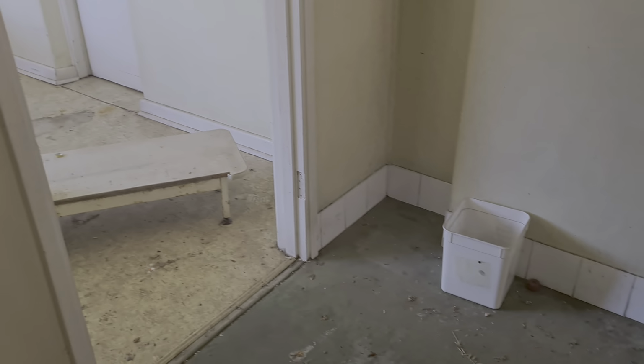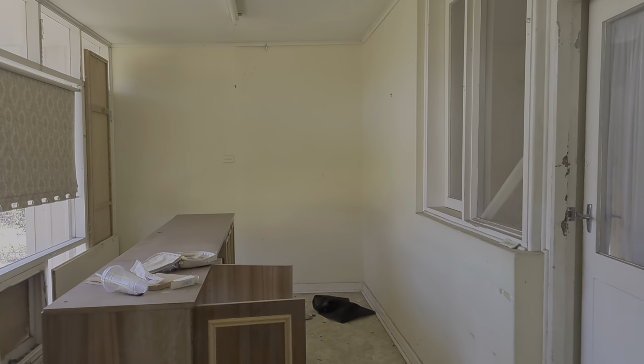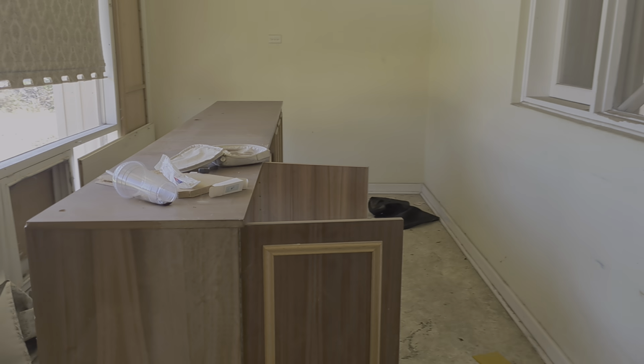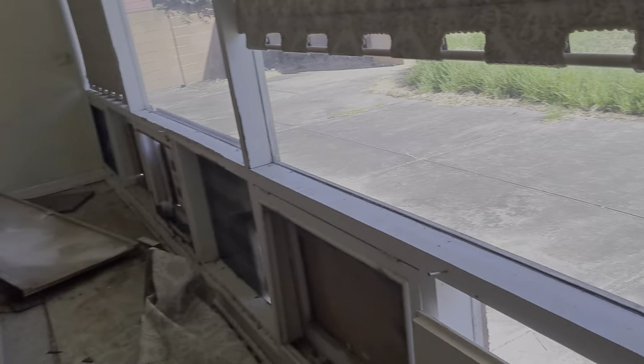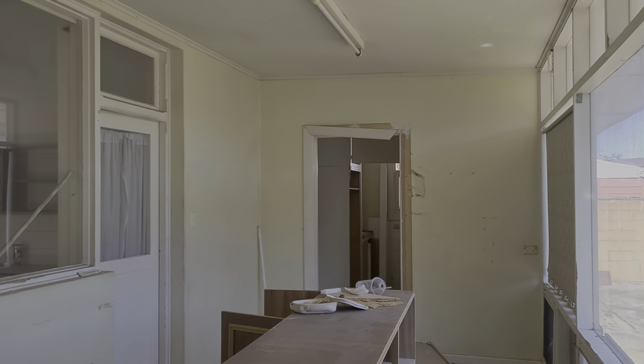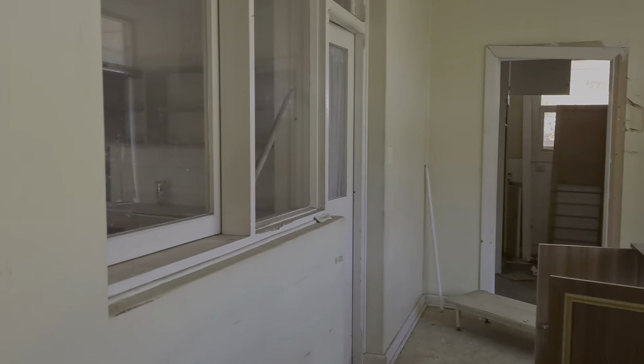And we're starting in the laundry here. There's been a few squatters here, I would say. I'm not really sure what this back room is. It's like some sort of sunroom. I don't know whether these open or not, doesn't look like it. So I'd say this was the back of the house at some stage, but this is like a sunroom. Not sure how those cupboards would open.